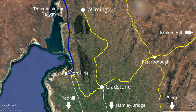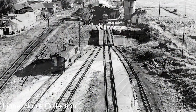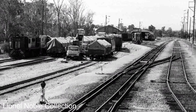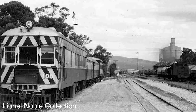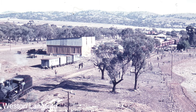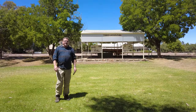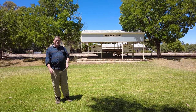Things must have been going well again until 1969 saw the completion of the standard gauge line connecting Sydney to Perth. Gladstone became a unique three-gauge yard with all three gauges interlaid in the busy yard together. However, the narrow gauge line to Wilmington was now isolated and appears to have stumbled along until it closed in 1990. The station closed in 1991, but it's still a busy line here though.